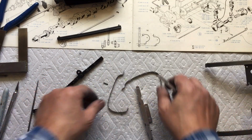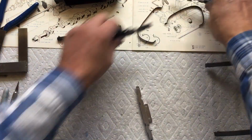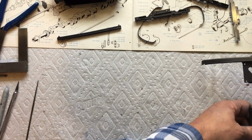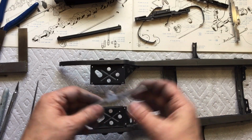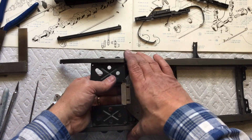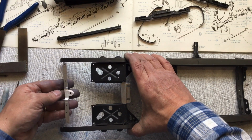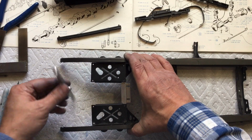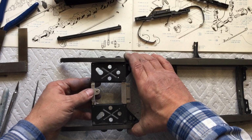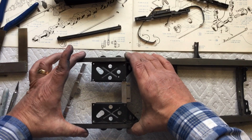So again, just to kind of show where these go, get some of the stuff out of the way, we'll get this brought back over. So again, this one goes in like this, and this one goes in like that, or like that. I gotta, like that, I believe. I gotta double check the instructions, and it doesn't look like it's fitting, but notice how this is tweaked.